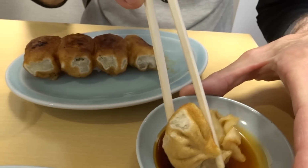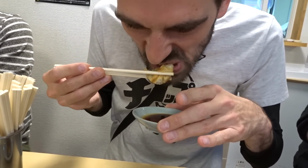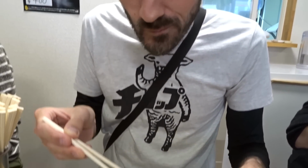I'll bite it open so we can see what's in the inside. We've gone through phases where we've eaten gyoza too much and then been like, I don't really want it anymore. But it's been a while since I've had it, and it's amazing. As you can tell, we had our gyoza and the soup just came. Things come out in staggered stages. They don't bring the food all out at the same time, which is fine.